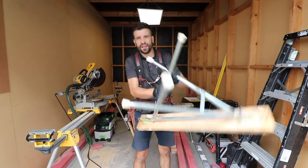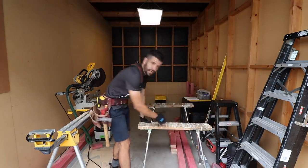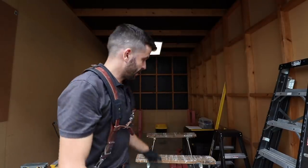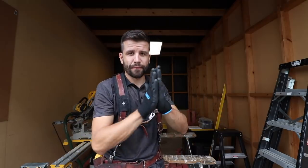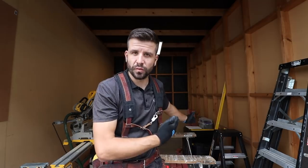Okay, another must. Some sort of fold-out bench system. I use these fold-out saw stools. They are good. I wouldn't say they're the best ever, but they are a good solution. You can fold them up flat, they fit nicely inside the van, and you can pretty much make a bench wherever you go.